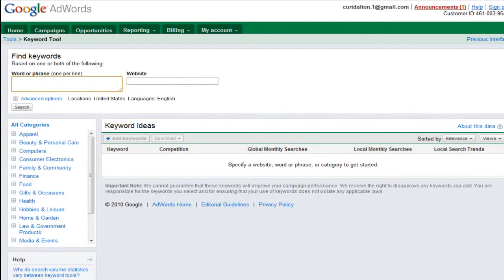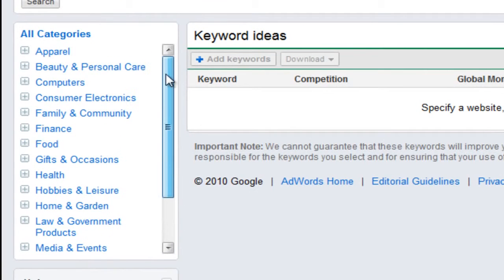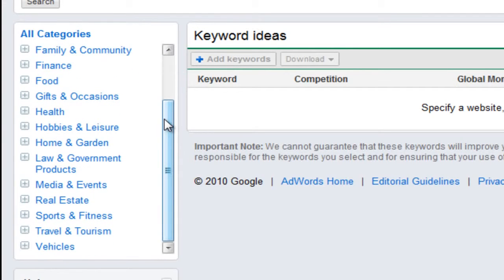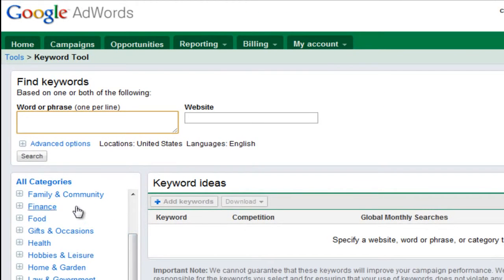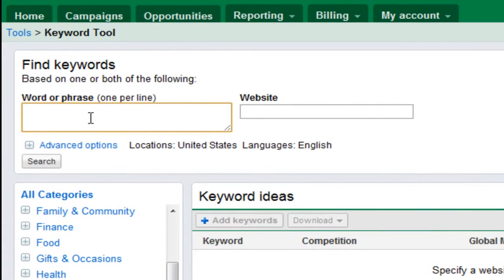Let's go over to Google's brand new keyword tool. They've released a beta version of their keyword tool, which I must say is a very impressive new product. They've added categories to the keyword tool which previously weren't there. You now have the ability and the leisure to search for a keyword and then be able to select only a particular category of keywords that relates to the keyword you've just searched for.